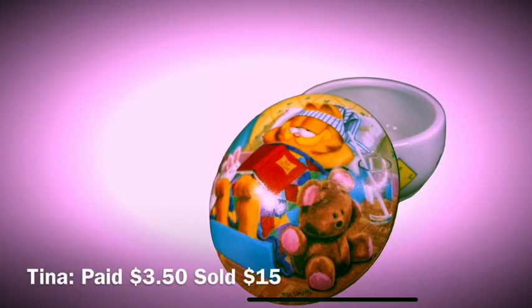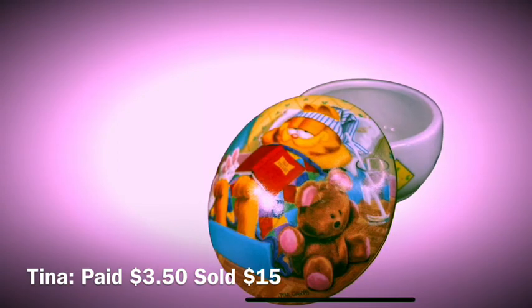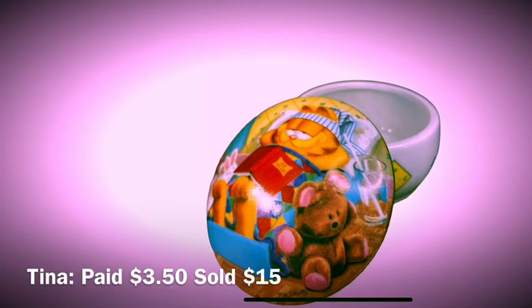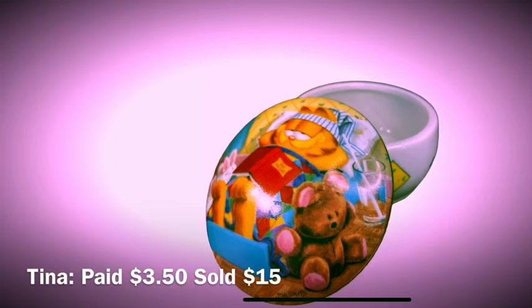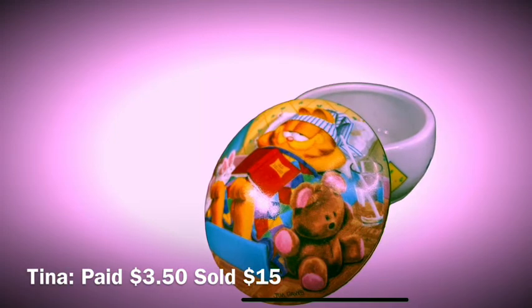This is one of those mistake things because I bought this cute little Garfield music box. It was vintage 1978 for $3.50. And it only sold for $15 plus shipping.